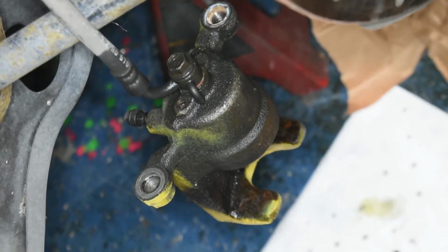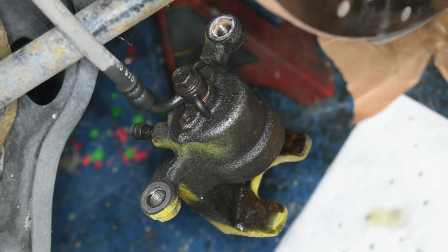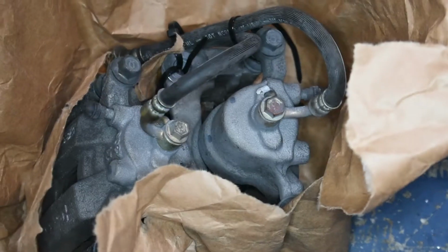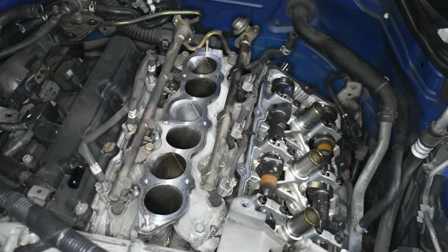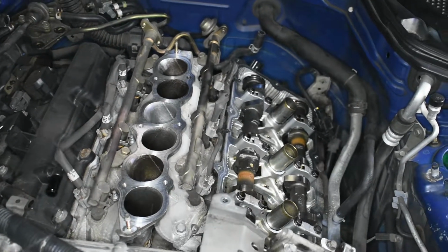Also found the rear left brake had locked up somehow, not to the point of actually putting any pressure, but it just seems the piston wouldn't retract at all. Just gotta get these toe points done, and then I'm ready to rock.